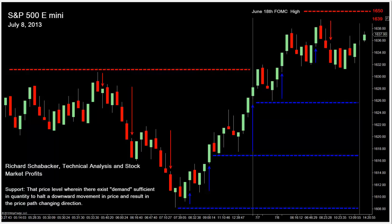This is the market structure method for determining support and resistance. The significance and/or magnitude of the support and resistance levels have a direct correlation to the degree to which the price path altered direction. In other words, minor support would be the categorization of the pullback to 1632. The next support level would be down at 1628. The maximum or near-term support level would be located down at 1608.